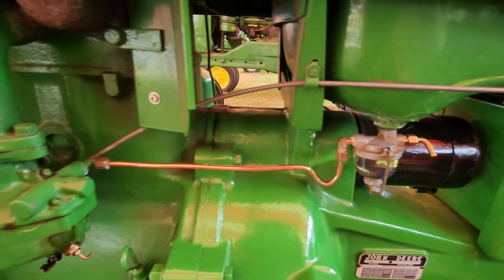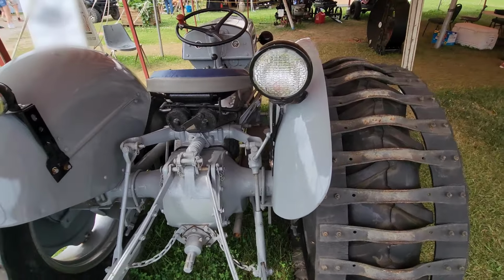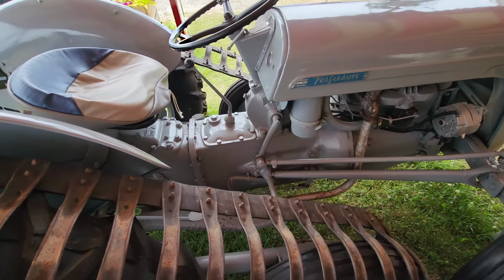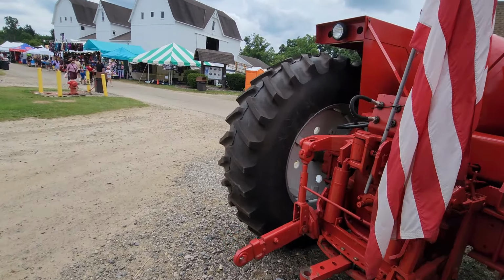Hydraulics. Big old 2-cylinder Poppin' Johnny. I like the tracks. Pretty sweet. It's a Ferguson. That'll get you where you need to go. Like I said, can't record around people, so we skip some, but you've seen tractors.